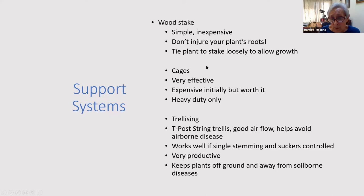Now, I like cages. Cages are very effective. They're initially expensive, but well worth it. Get the heavy duty only. You think, well, they take up a lot of room, but actually the new ones collapse very flat. So it's not an issue at all storing those in your garage or under the house, wherever.